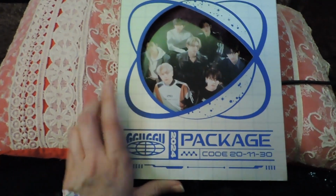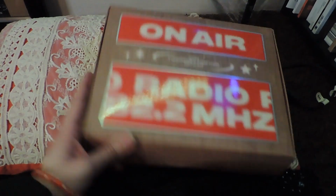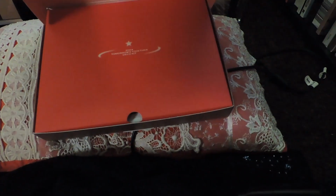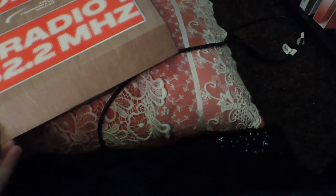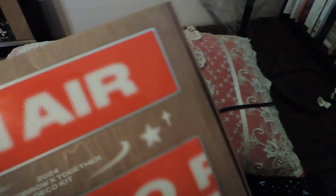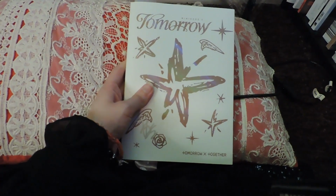Alright, then I've got the Gugu package because, oh my gosh, this concept was adorable and I had to. And I also have this year's TXT Deco Kit, which again, I really couldn't resist the vintage retro vibes going on in here. And if I wasn't trying to do this one-handed, I could open things up more. But if I do that, I'm going to end up with albums all over me. Alright, here's my signed copy of Tomorrow.